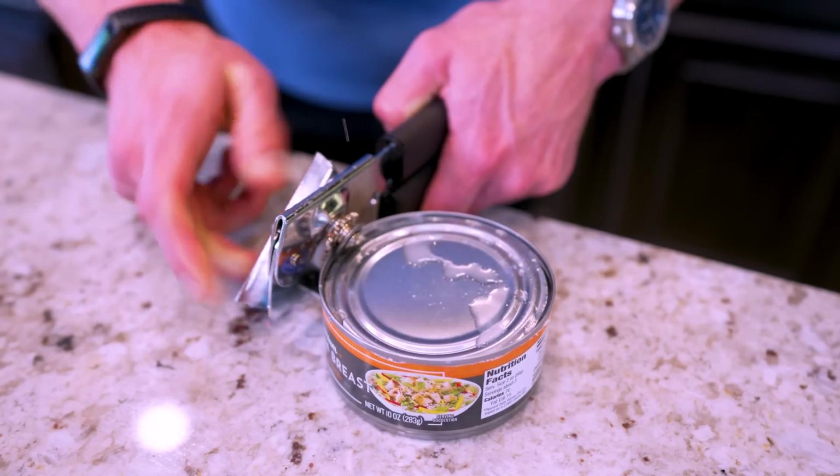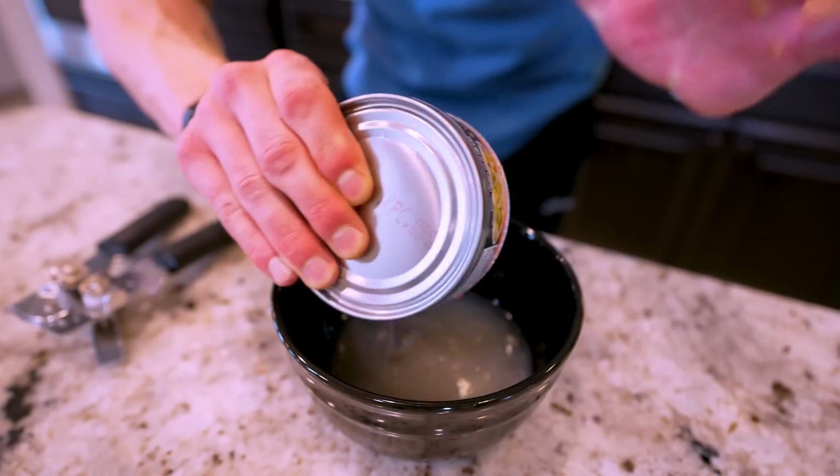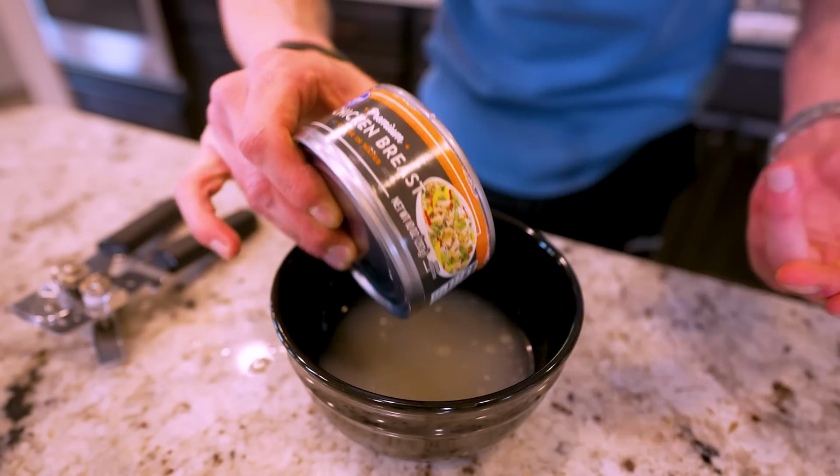All I'm gonna do is open up the can, then I'm just gonna grab a bowl, and I'm gonna drain off the liquid. Now, normally I would do this over a sink, but we're making a YouTube video, so just pretend the sink is a bowl. The same way you pretend your girlfriend loves you, and not the guy that delivers the mail.